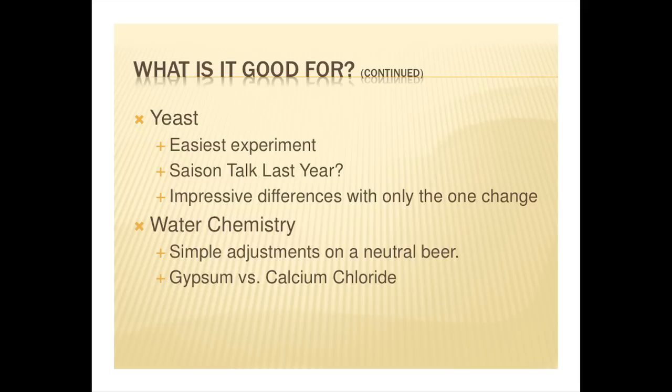Obviously, part of the reason I love SMaSH-type stuff with yeast is that yeast is the single factor you can change with both the quickest and the most obvious impact. And then finally, water chemistry.